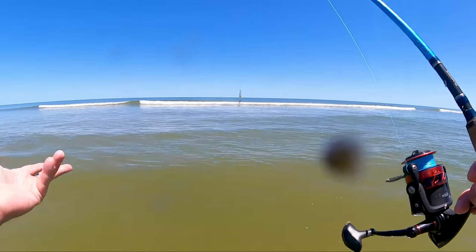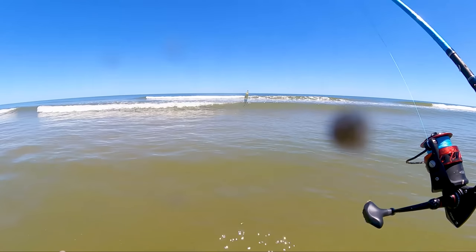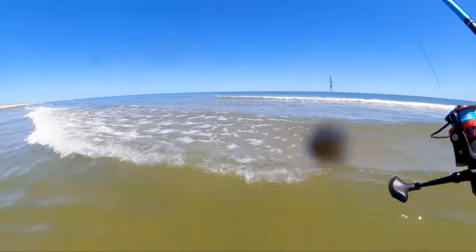And like I said, he hit in shallow water, only 2, 2.5 foot of water, 3 foot. It was right in front of me. So we're gonna go back out here and see if we can catch one more. That was freaking awesome.